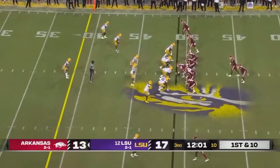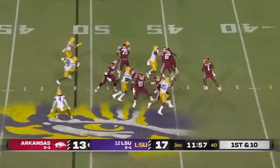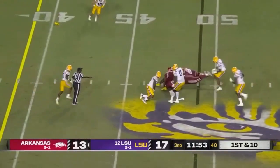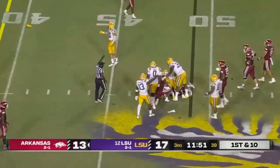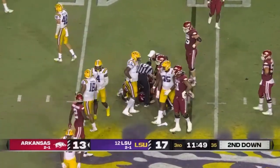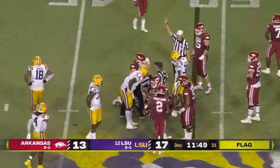2 receivers right, 1 to the left. LSU will back the cornerbacks up. Jefferson, play action, late blitz, here they come. Jefferson sneaks away and gets positive yards. Ball came out at about the LSU 47, but I believe Arkansas able to recover. Jefferson took a shot in the back. Ball came out at the last moment.